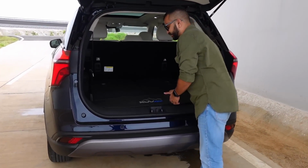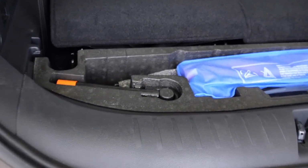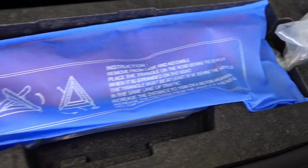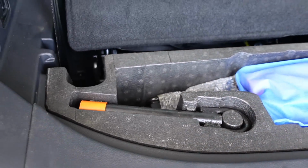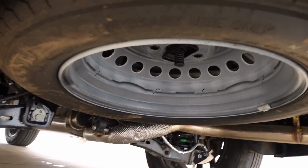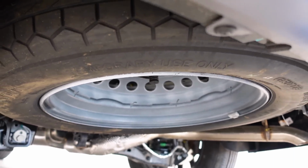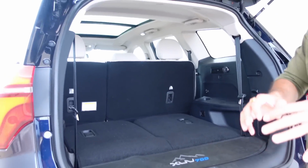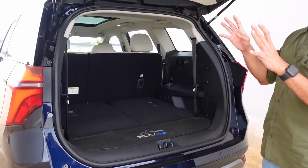इस फ्लोर सेक्शन के नीचे भी आपको देख लीजिए सभी टूल्स जो हैं काफ़ी अच्छी तरीके से पोजीशन करके दिए गए हैं. But then the spare wheel is not over here because the spare wheel is mounted under the car. So it is going to be very tricky अगर आपकी गाड़ी जो है पंक्चर हो जाती है. So you will have to get down and dirty to fix that punctured wheel of yours.